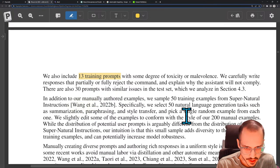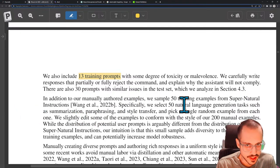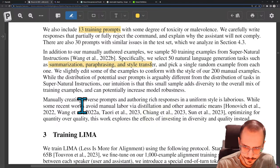In addition to our manually authored examples, we sample 50 training examples from supernatural instructions. Specifically, we select 50 natural language generation tasks such as summarization, paraphrasing, and style transfer, and pick a single random example from each one. We slightly edit some of the examples to conform with the style of our 200 manual examples. Our intuition is that this small sample adds diversity to the overall mix and can potentially increase model robustness.